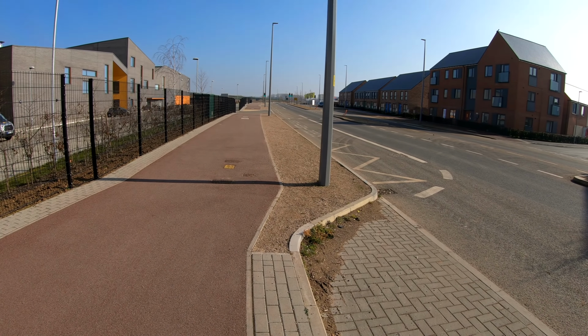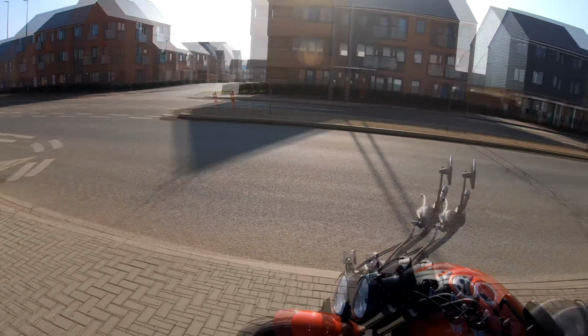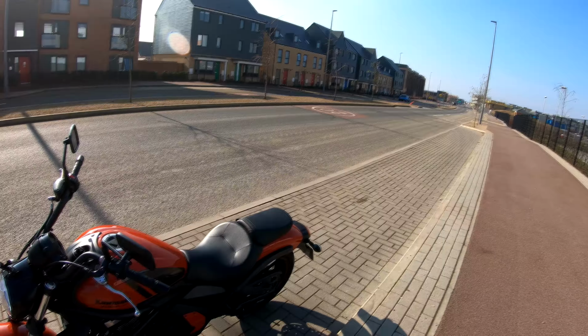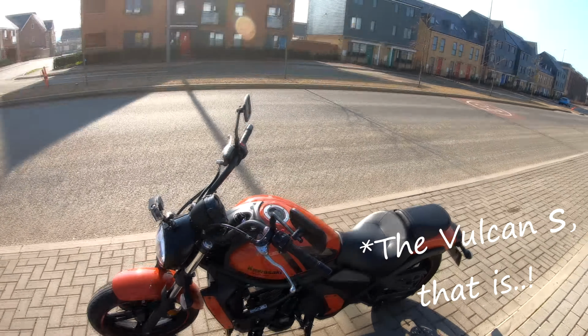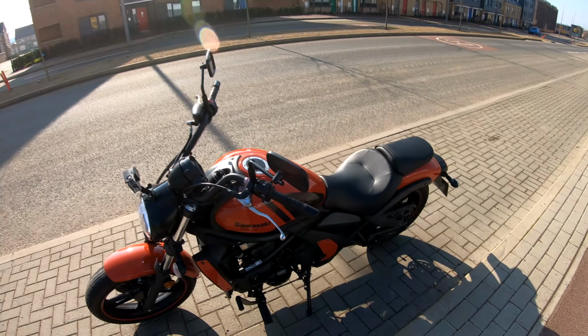It's amazing how fast we can go from open roads to city riding. And personally, I wouldn't do it on any other bike apart from the Kawasaki Vulcan. I might be slightly biased.